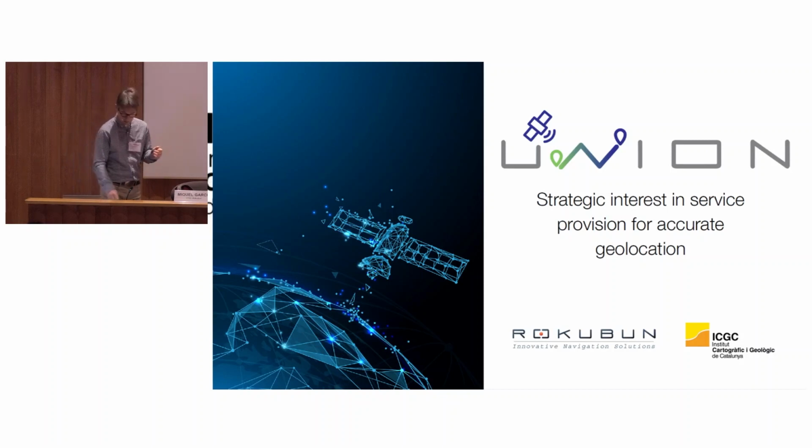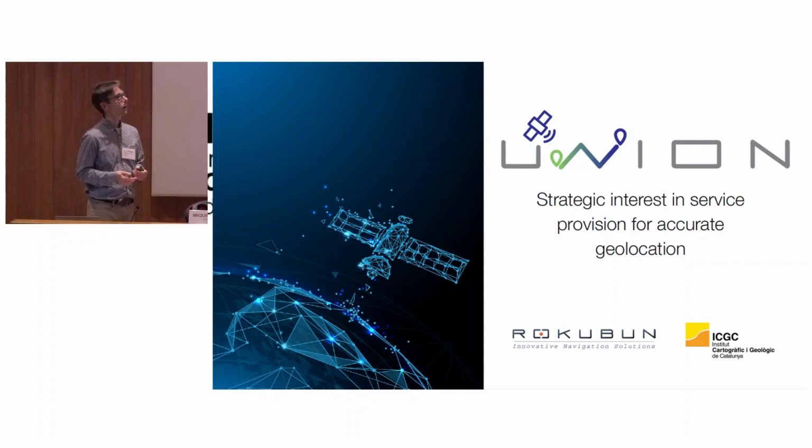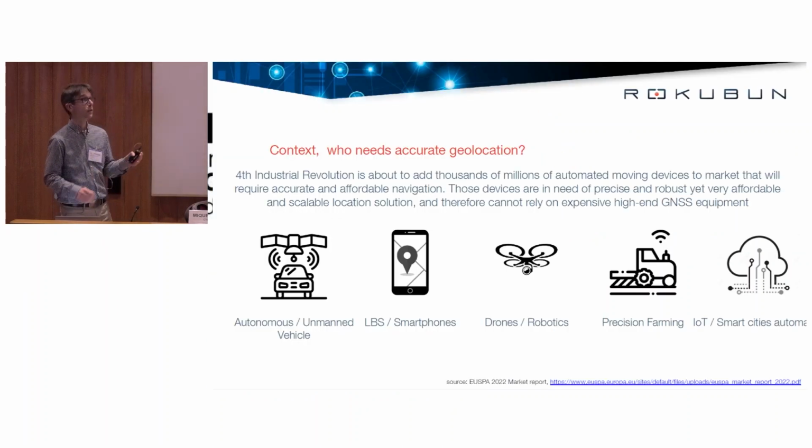So I'll give some brief vectors on what Union fits in the market in terms of precise positioning, both on the processing engine side and both on the correction service, or the network, if you will.